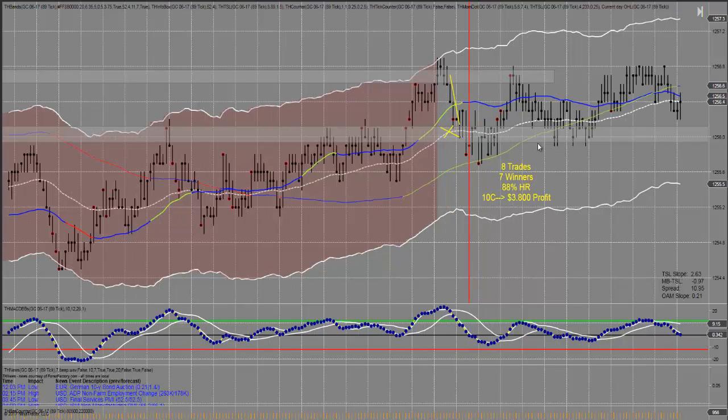Great trading day. We had 8 possible trades, 7 potential winners, and a hit ratio of 88%. That was a potential profit with 10 contracts of $3,800 today. And that was the market review from the 2nd of May 2017.